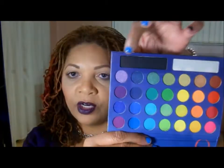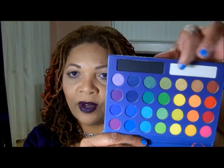Next, I'm moving into some of the more affordable palettes, and this is from BH Cosmetics, Take Me to Brazil. This is a dark color that you can smoke things out, and a lighter highlight color. BH Cosmetics Eyes on the 60s palette.